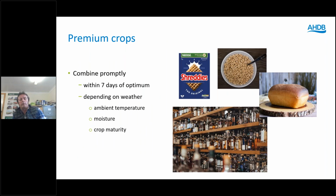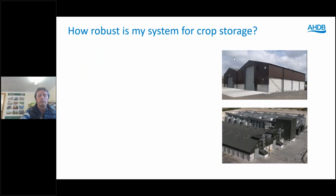So once you're into some of the premium crops, whether you're on a group 3 or a group 4, soft or hard, or a group 1 or 2, you're looking for prompt combining. Ideally you would target within 7 days of the crop being fit to go, and in an average year you'd hope perhaps within a fortnight to have all your quality crops, if you're talking just wheat, out of the way. And obviously the longer it's in the field, it's exposed to weather and the vagaries of the UK climate.